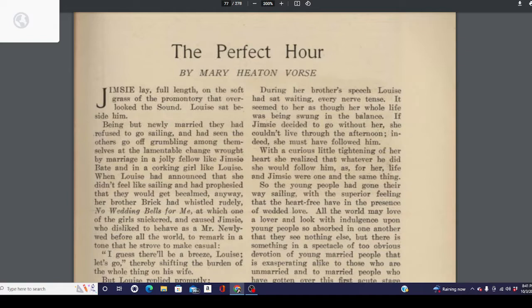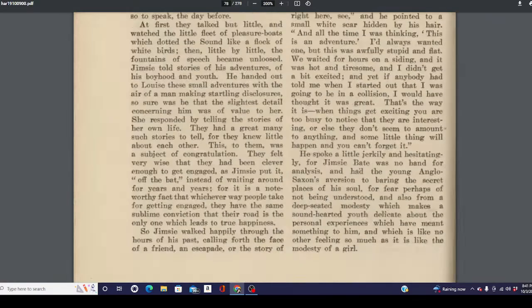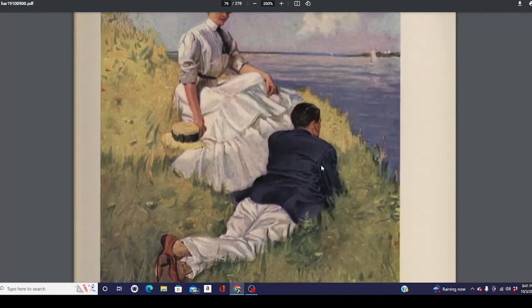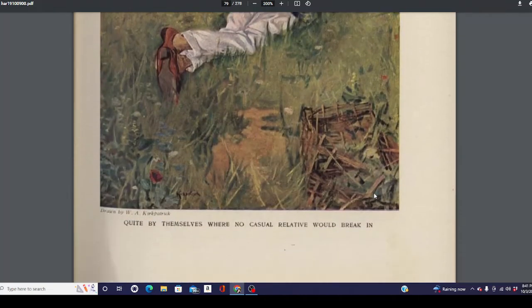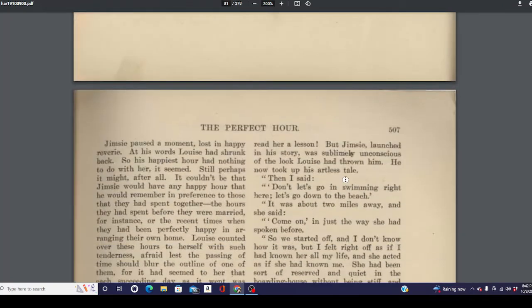The Perfect Hour. And that's by Mary Heaton Vorse. Okay, I'm writing this down. All right, I'm going to look for this on eBay. I love these old books. Look at that illustration. I love them when they have the color book plates in them. And let's continue to go.